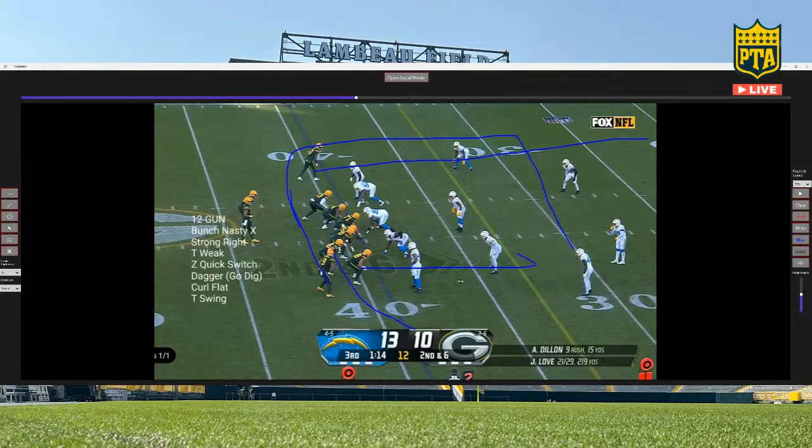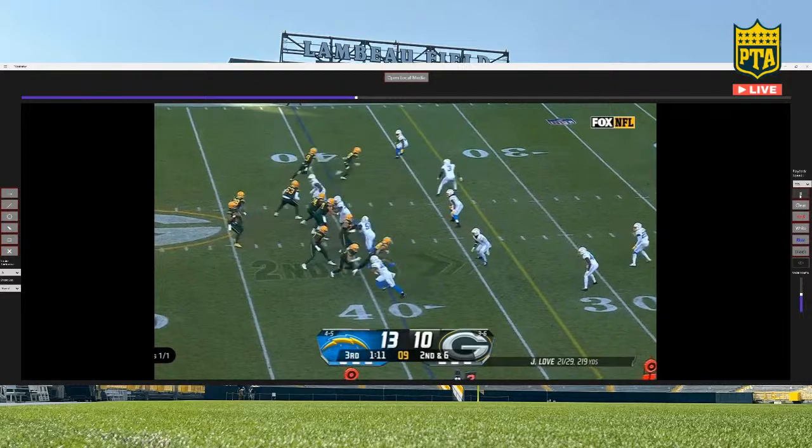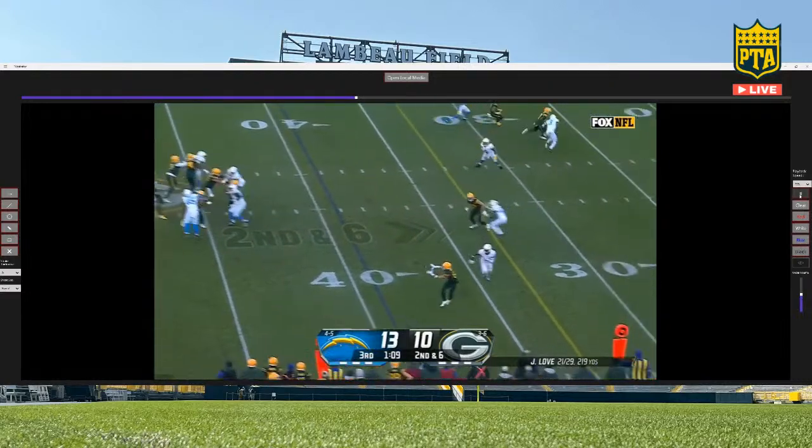Again, I've only made one pass through when putting the video together, and you got your T swing as a check down, all right? Again, this is 2nd and 6, 1:14 left. You're down 13-10. Let's roll the tape here. There's your Z quick motion. You see the switch concept up there. Bang. There goes the dagger.